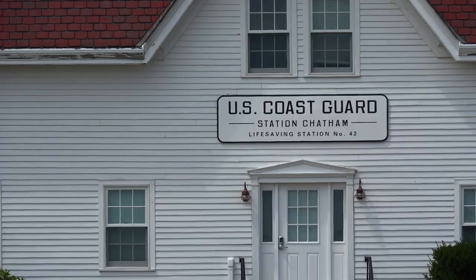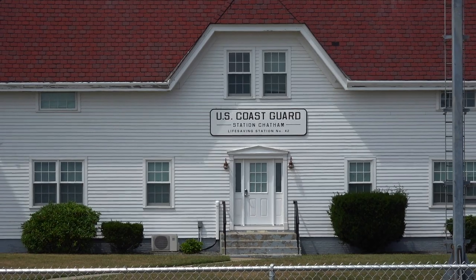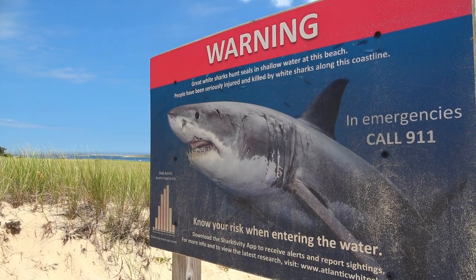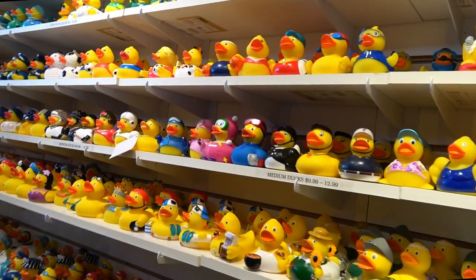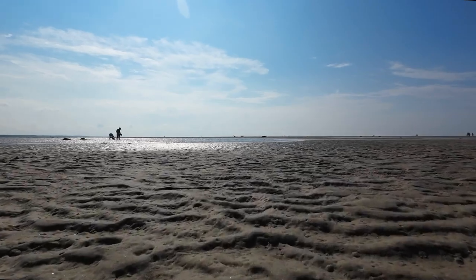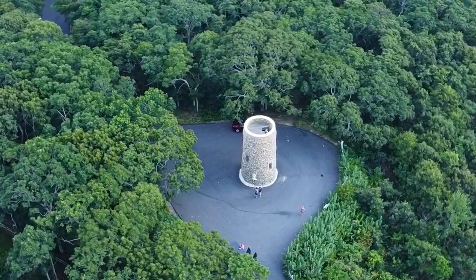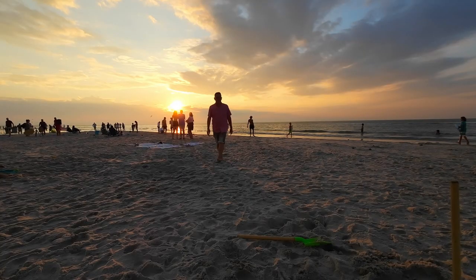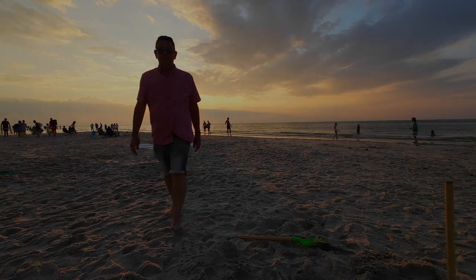Coming up next, it's our last day in Cape Cod, and there's so much to see. And some things we'd rather not see. We visit some quirky shops, and we walk the ocean floor before visiting a cool tower, and the best beach in Cape Cod. So join us next time. Our next adventure is just around the corner.